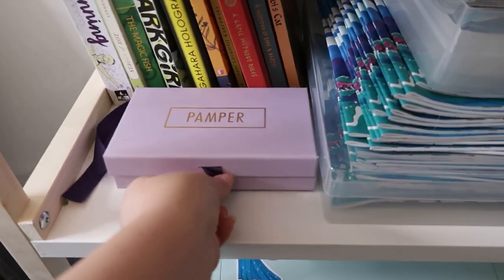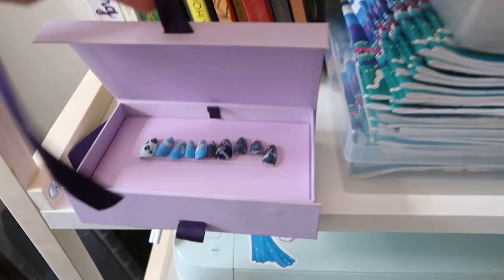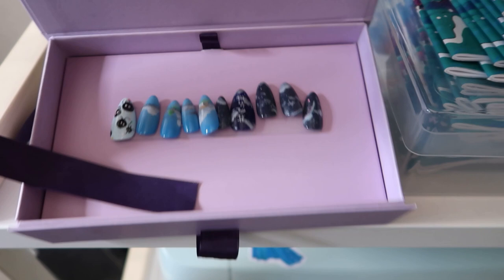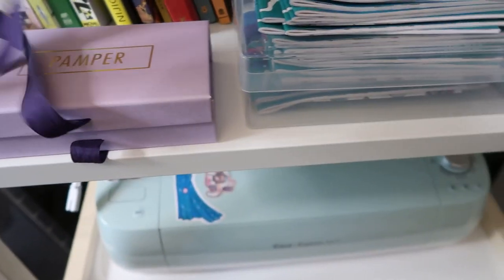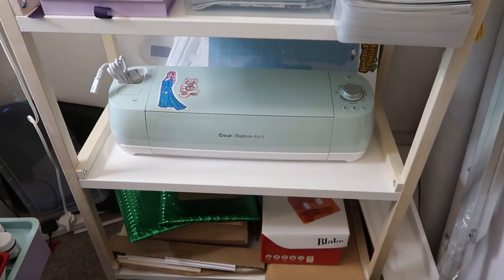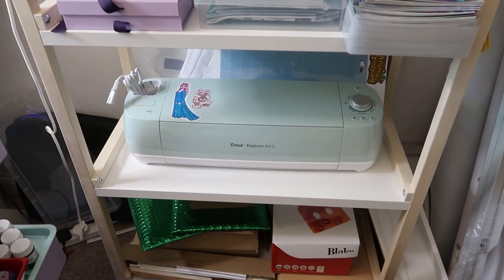My nails that I got from that online TikTok shop that is really quite famous. She did me some Spirited Away and Your Name nails that were going to be for my wedding, but then they didn't arrive in time, so I just have some awesome nails. My Cricut, which I never use because it intimidates me.